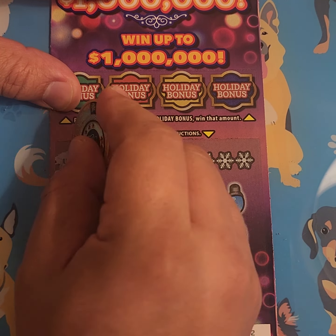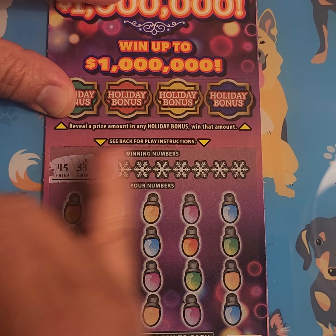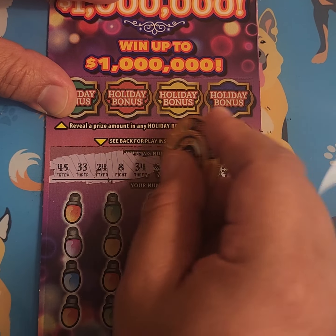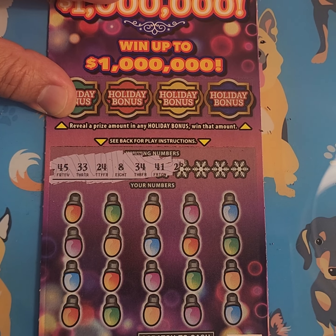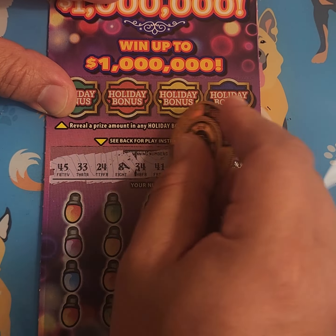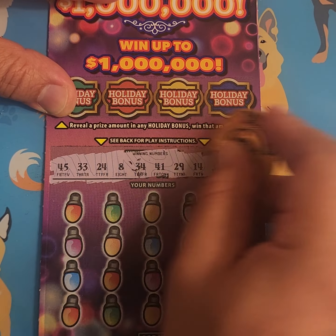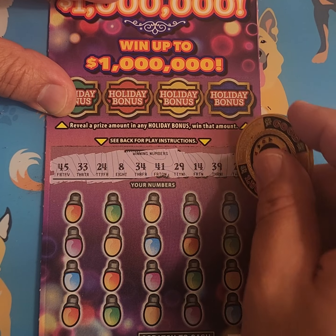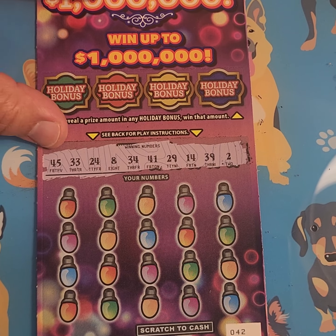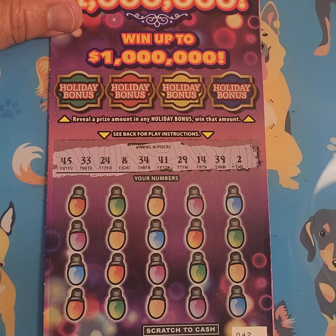The numbers are 45, 33, 24, 8. It scratches really smoothly, not bad. 34, 41, 29, 14, 39 and 2. Wow, smooth like butter. All right, so it's 45, 33, 24, 8, 34, 41, 29, 14, 39 and 2.